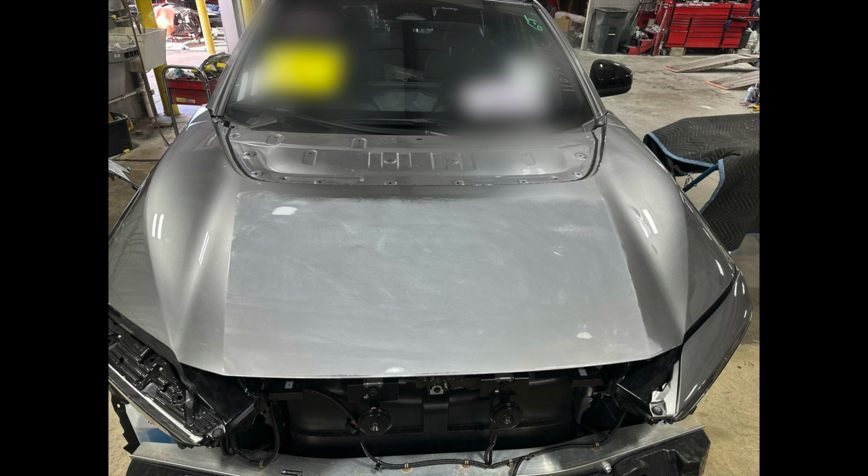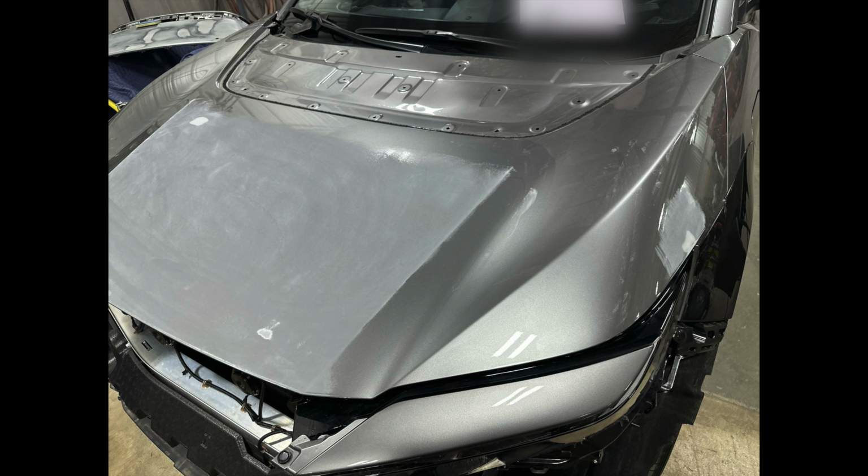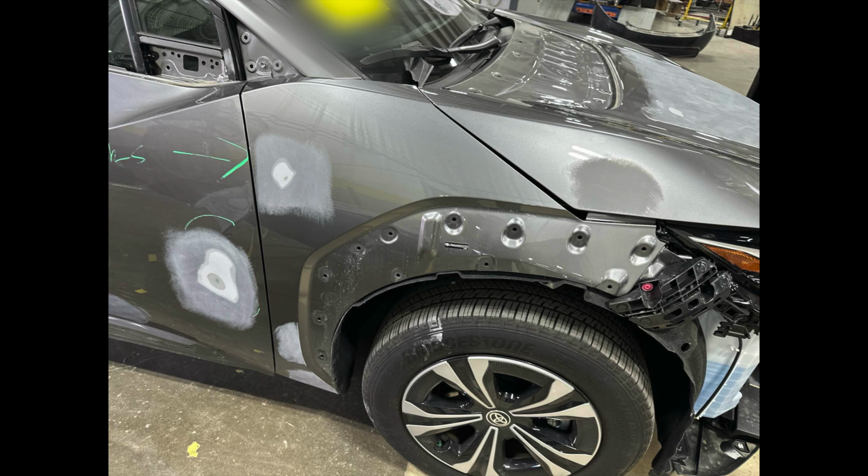So here are some pictures that the collision center took for me. I am very thankful that they were able to grab these pictures so that I could tell what damage was done to the car. This first photo is the hood and the front end disassembled. Along with the second photo, you could see more damage. There was even damage on the driver's side. There were paint chips. This is the front passenger side taken apart. You can see some of the paint damage there.